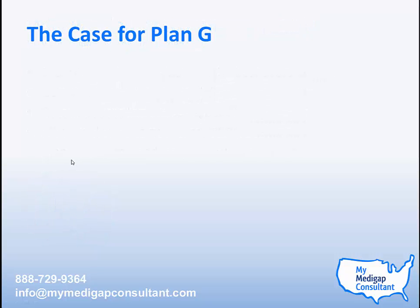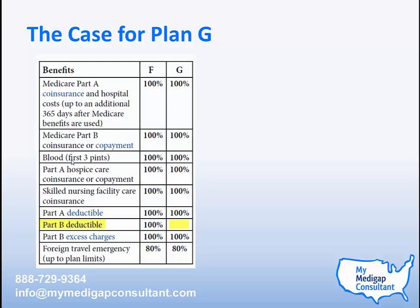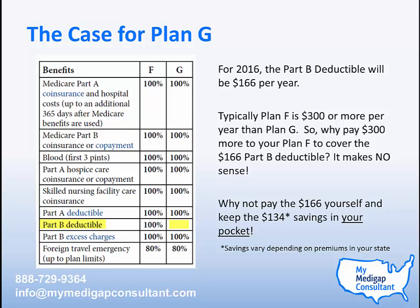All right, so now let's make the case for Plan G. As we showed you earlier on the chart, now I've condensed this chart down to just show plans F and G. And as you see, under Plan F, it covers 100% of what Medicare does not, whereas Plan G covers 100% where Medicare does not, with the exception of that Part B deductible. Now, that Part B deductible for 2016 is $166.